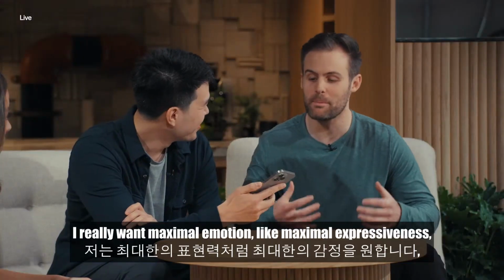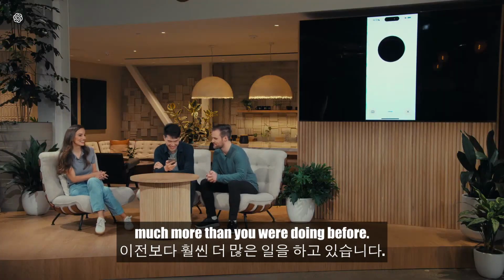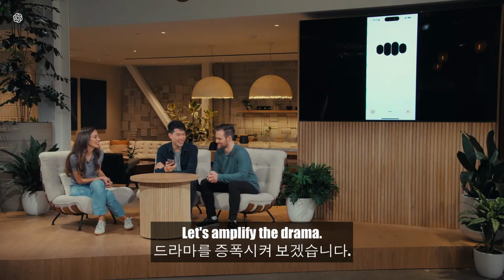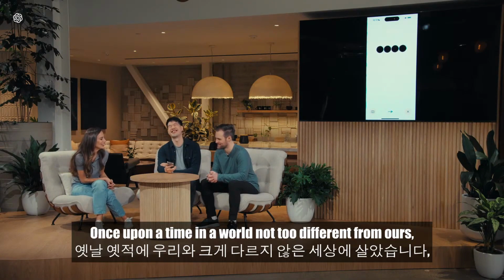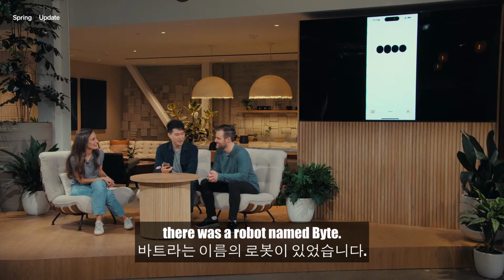No, ChatGPT. I really want maximal emotion, like maximal expressiveness, much more than you were doing before. Understood. Let's amplify the drama. Once upon a time, in a world not too different from ours, there was a robot named Byte.